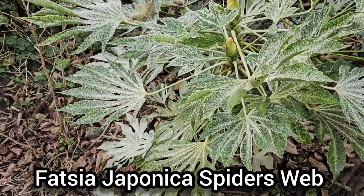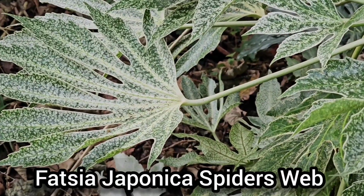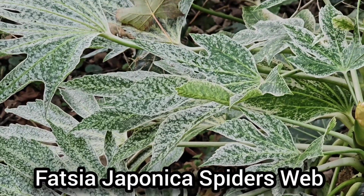However, the frosted look of the Fatsia japonicus spider's web is also an absolutely beautiful plant that could give a really wintry feel to a garden.